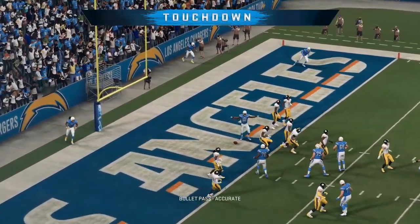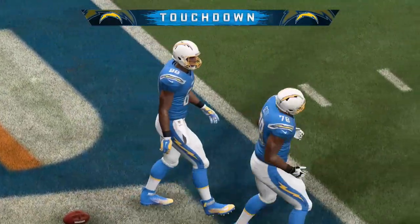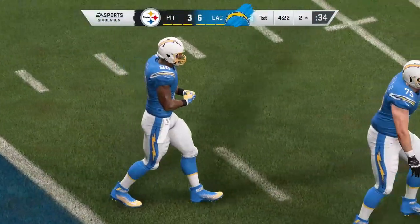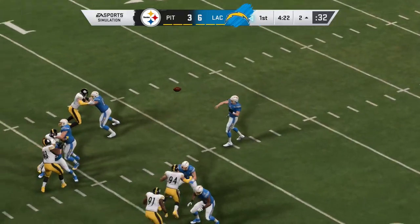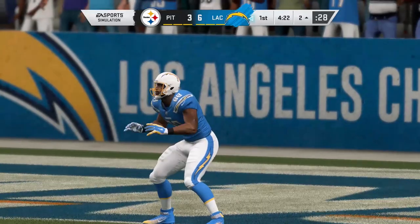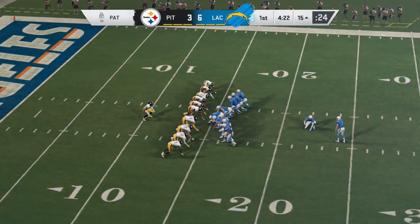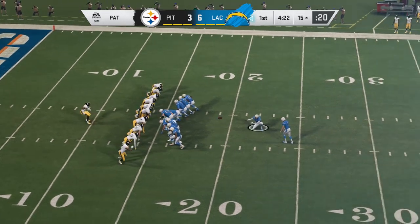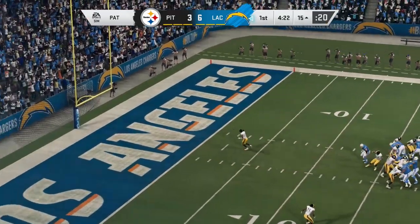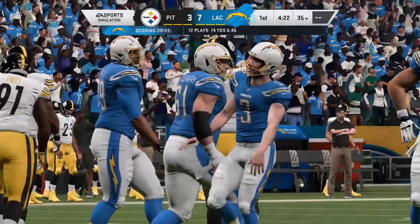And he takes it in for a Charger touchdown from 3 yards out, and the Chargers have taken the lead. There was no going through the progressions on that touchdown pass. Yeah, nor was it necessary. His receiver won that route early, presented himself. No reason to wait. Go ahead and put it on him and score a touchdown. Extra point right down the middle, and that makes it a 7-3 lead.